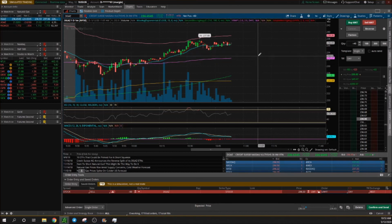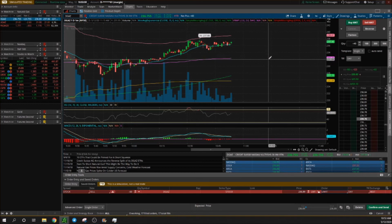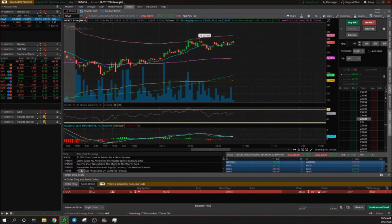We have a lot more buyers than sellers on natural gas. Now, this might be the most boring live trade in the history of live trades, huh? Alright, natural gas is selling off. We're testing this previous support. So as you can see with D-gas, we're approaching this resistance. I'm going to set another alert here on natural gas.